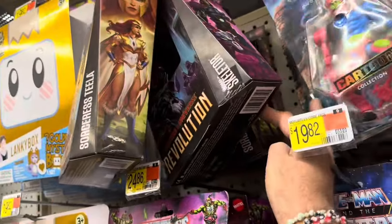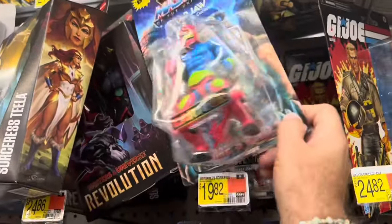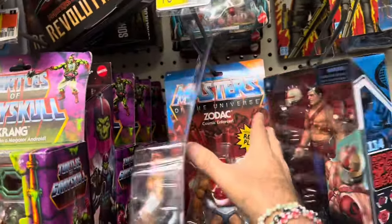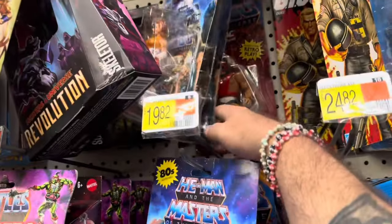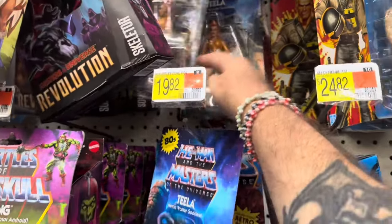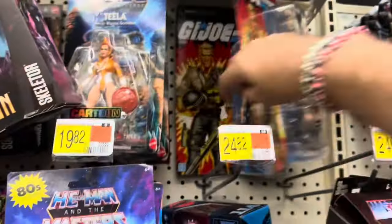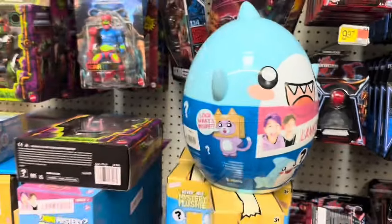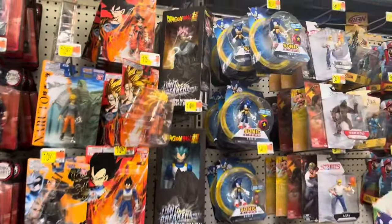Add some Krangs. We got some Trap Jaw in here. Skeletor. Got Trap Jaw from the cartoon collection. Got Teela. We got Zodak. We got Beast Man. We got Shredder. And Zodak again. We got a pair of Dukes. Got a big bow in the house. Another Trap Jaw. And that's about it. Then we break into the anime section.